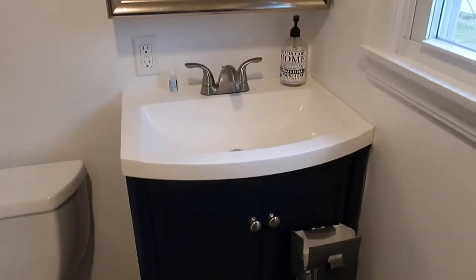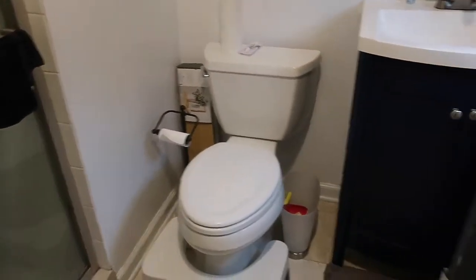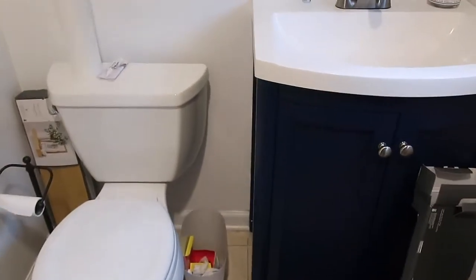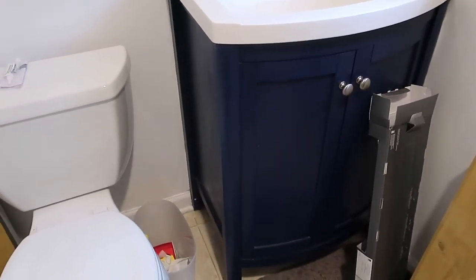I wanted to basically change up the look of the bathroom. I mean, we've been here for 2 years now, well, about to be 3 years, and I'm over the blue, so I wanted to give it this nice modern kind of look. So we went ahead and got some shelving.